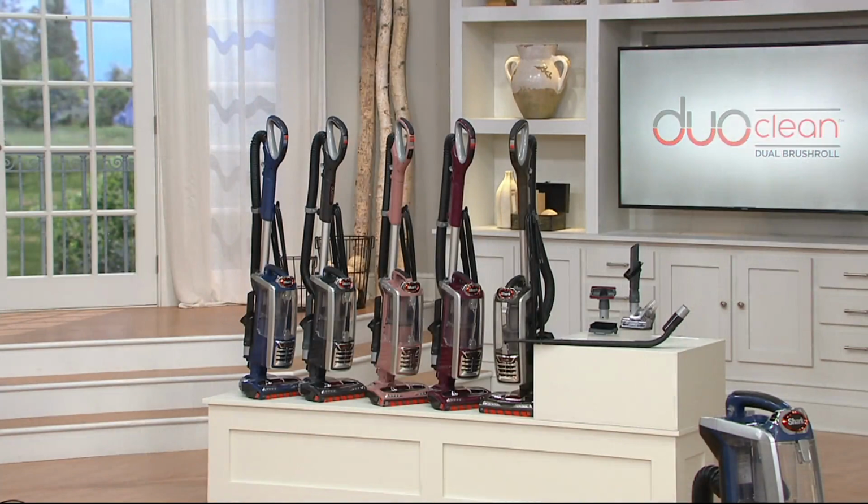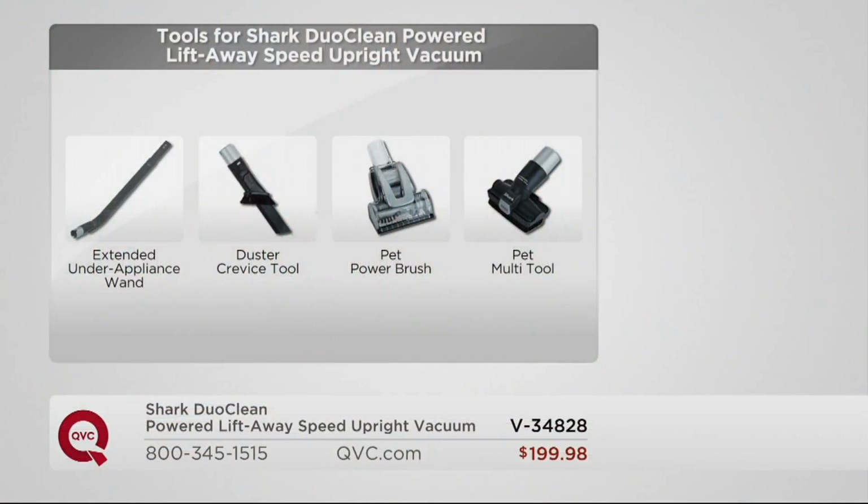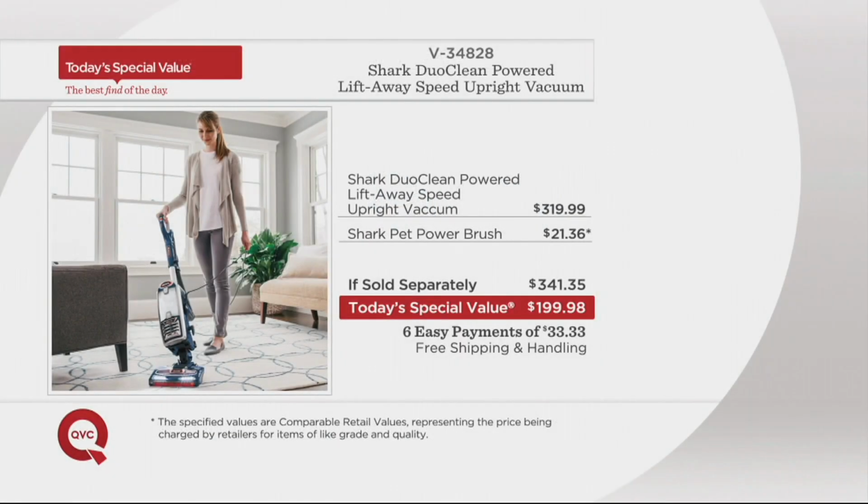There are also some extra tools here, and we want to take a look at a little graphic that shows you those tools. We're going to give you the under appliance wand. You ever cleaned under your washer dryer? Exactly. Very few of us have, right? But you need a tool to get under there, and this is going to allow you to do that. The duster crevice tool, the Pet Power Brush, which is never included in a pack-up. This is something that's nice that we can do that for you today. And then that Pet Multi-Tool. All of this coming together at a value story that is extraordinary.